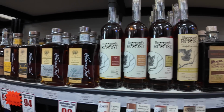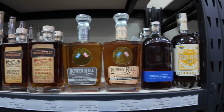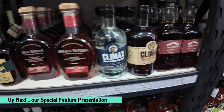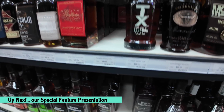Wilderness Trail and Buzzard's Roost. And Woodinville. You know, I really need to go back to Woodinville. I've not found one that I'm really in love with yet. But I've only had one of them. I need to go back and try some of the other Woodinvilles.